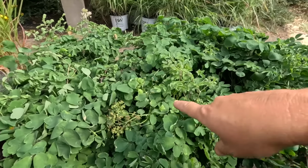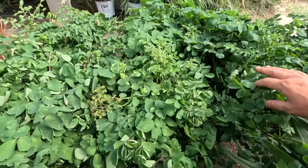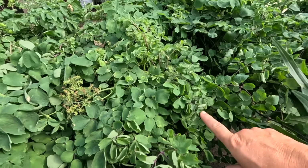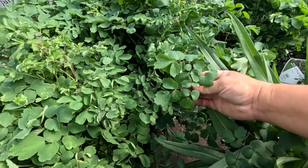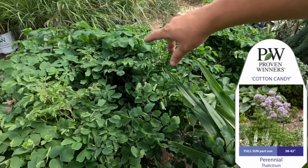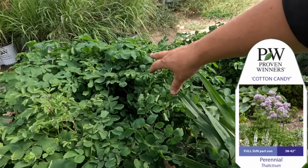And we've also got some of the cotton candy meadow rue, which we planted earlier this season. It's a new variety, I think, for next year. I love the leaf structure. It almost looks like a columbine, but it gets these tall stalks that have these very flossy looking, cotton candy-ish, light lavender, light pinkish blooms. And the ones we planted have been doing well.